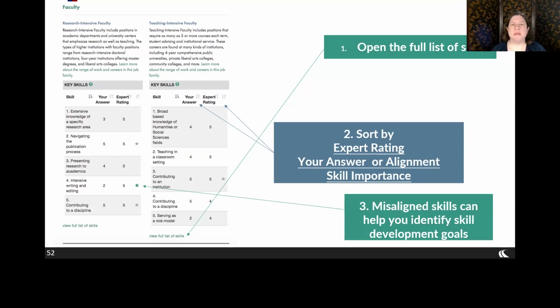Now, if you notice some misaligned skills, so if it says you should really have a 4 in serving as a role model if you want to be a teaching-focused faculty member and you only ranked yourself as a 2, that doesn't necessarily mean that job family isn't an option for you, right? So this isn't intended to foreclose possibilities. Instead, you can use that information to identify skill development goals, right? Things that you might want to prioritize during your time at Penn in order to better position yourself for certain careers. So this is the skills assessment.